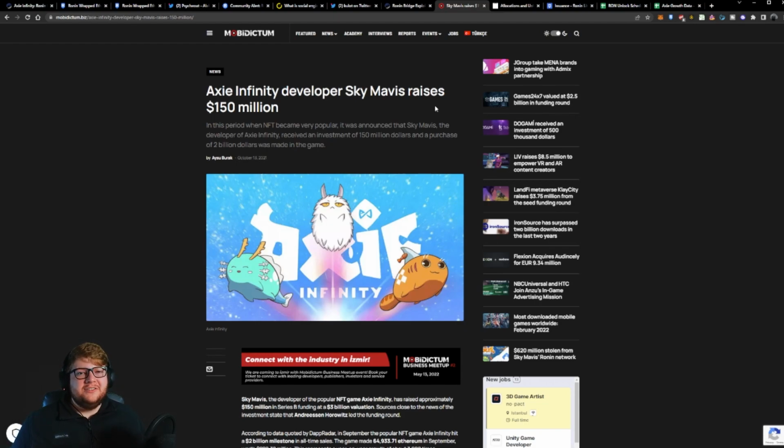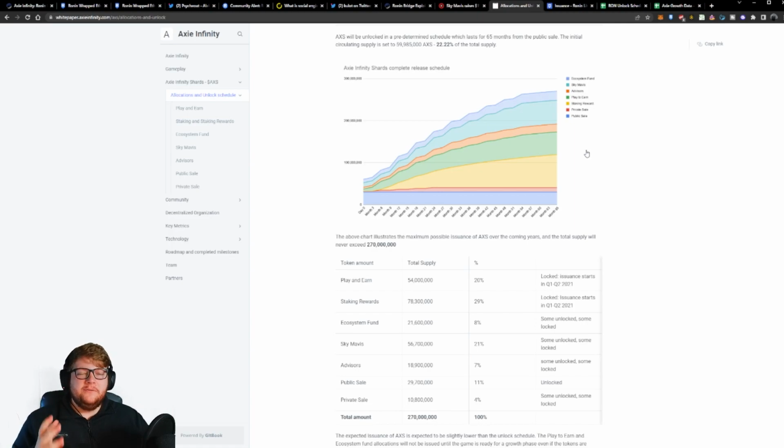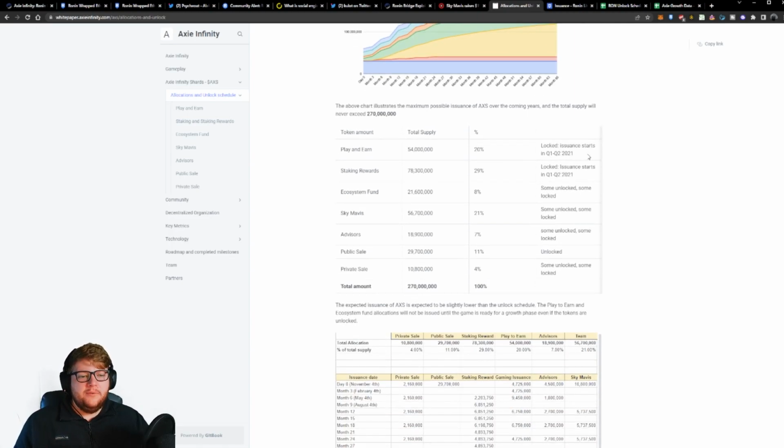The biggest positive here is that these tokens could actually get sold pretty quickly, and we could see the network back up in as short as a few days or maybe even 2 weeks if they want to try and minimize the price impact a little bit. These allocation schedules, by the way, are available to you on the Axie Infinity white paper. You can see that here. You can see how much goes to SkyMavis.